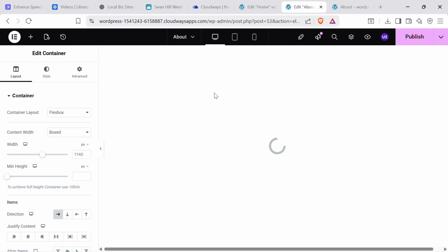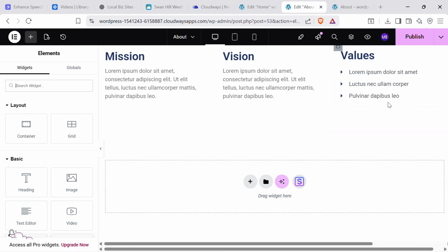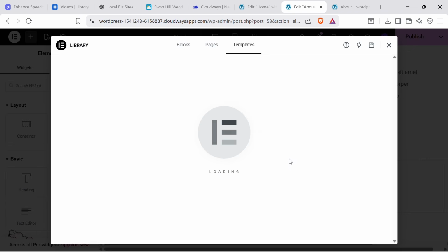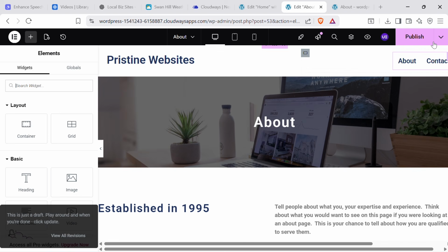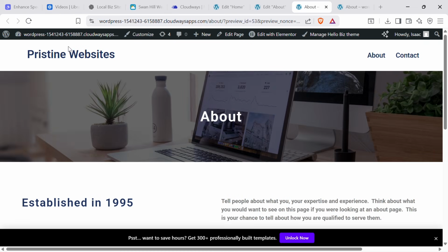And then look at that, we've got our header now on our about page. Then we're going to scroll down to the bottom and do the same thing here: click footer, insert, apply. And then we're just going to hit publish. Now that page has a header up here, which looks good.